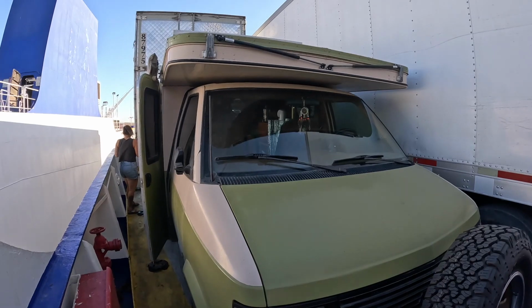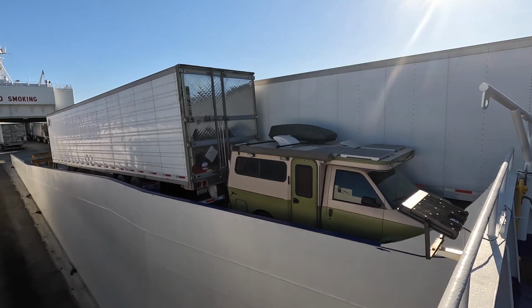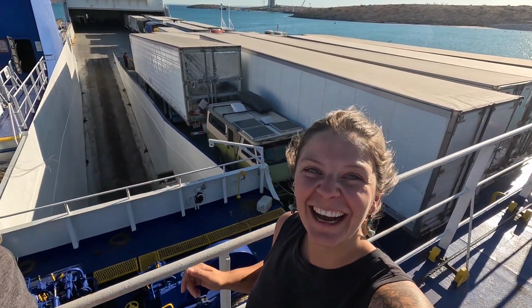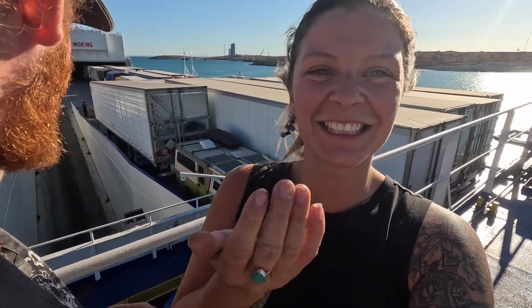Our little van home. Guys, if you can see, our van home is right there. Tucked right in. They were like, okay, little van, get over here. We got a good spot for you.